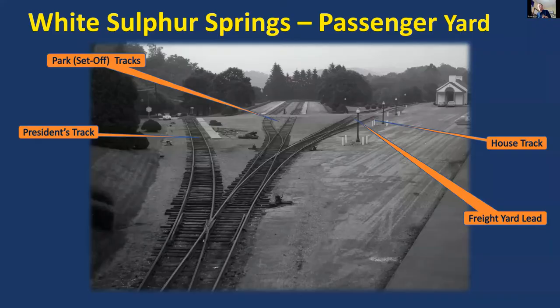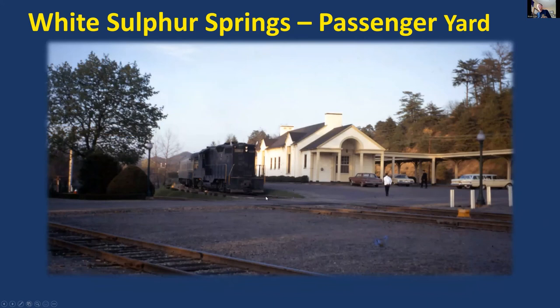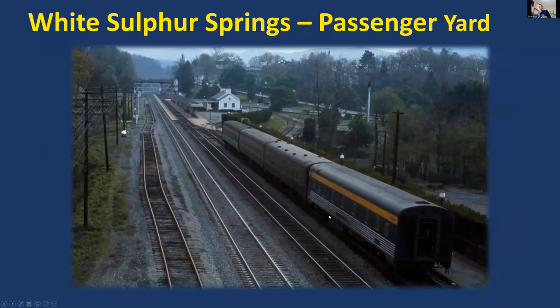Taking a little bit of a ground look at the way it was set up there, President's Track is just a park track, not necessarily for the exclusive use of the president. Two park tracks, set-off tracks there, the track down to the freight house, and then the house track on the right-hand side. That's the house track that the Jeep is on, the track down to the freight yard, and then one of the park tracks, that's the lead to the park tracks there in the front. This is the pocket track these four cars are on. House track runs behind the station. You can see the boiler house right over here, a couple hopper cars. President's track is back there.